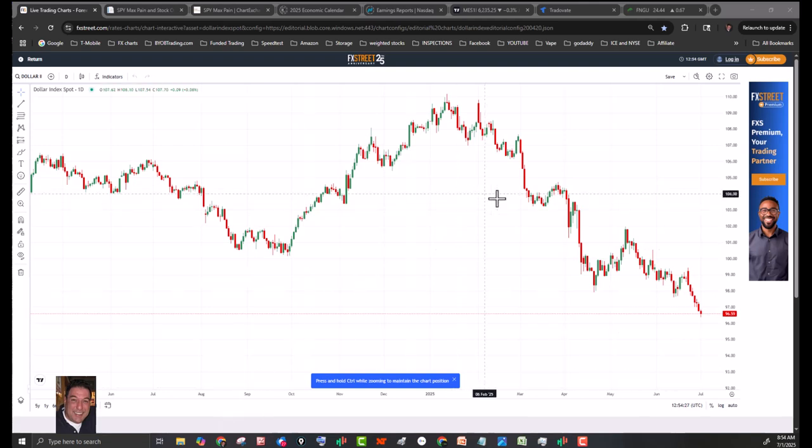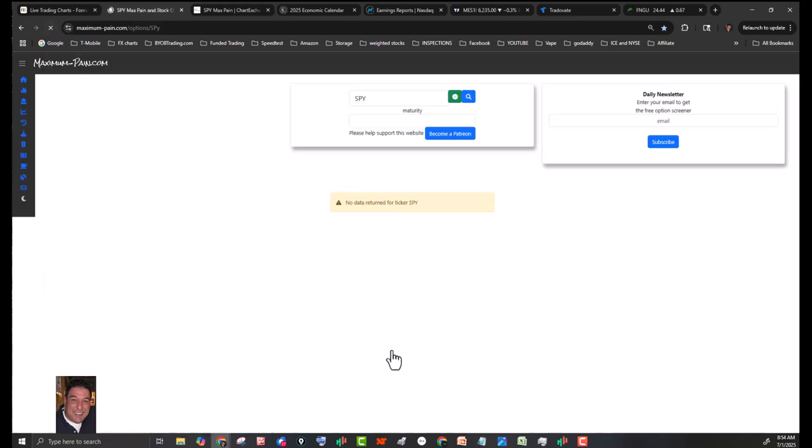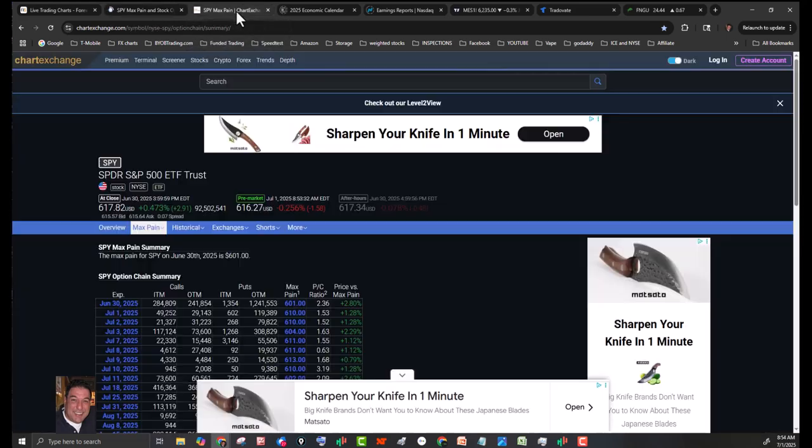So there's the dollar in a downtrend. Max Payne for today. Not sure if they're going to manifest it or not. They can't find it. So let's look at this one. They're saying Max Payne for July 1st, 610, 1.5 puts to each call that expires today.